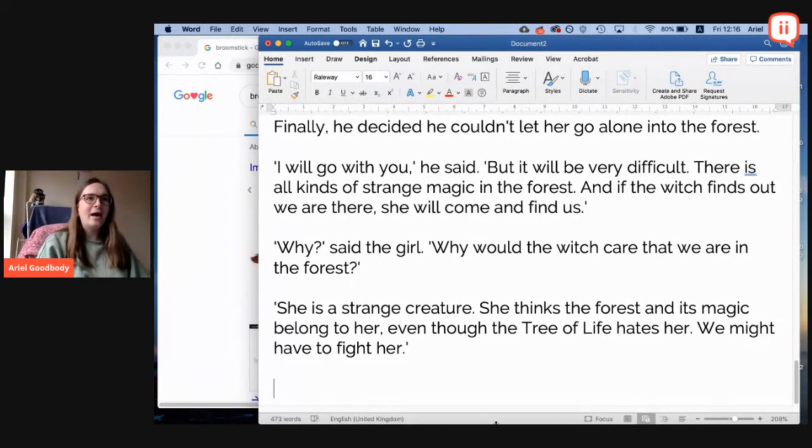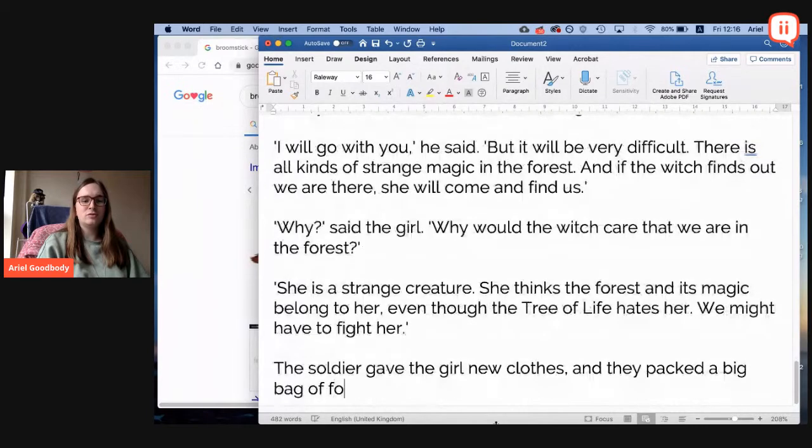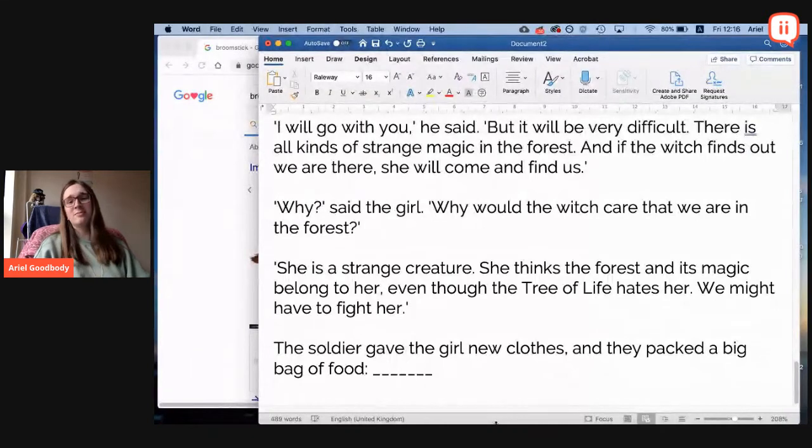Okay, so the soldier gave the girl new clothes and they packed a big bag of food. What kind of food did they bring? Now this is really important, because I love food. I think food is super important. So when you go into the forest, you need to have good food with you.